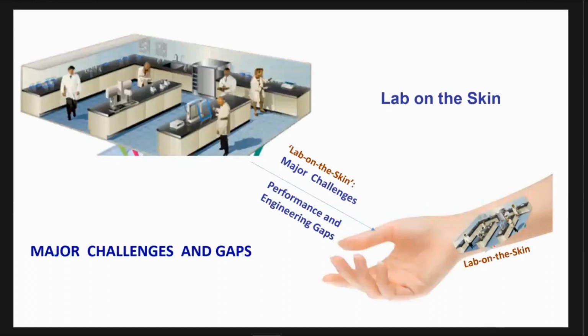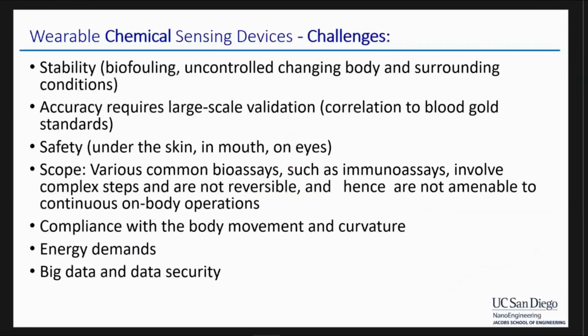So this is the vision, but we are facing major technical, engineering, and performance challenges. This includes, as I mentioned, stability of this device. This involves enzyme or antibody or aptamer in uncontrolled conditions. It's not like in vitro, a lab condition at room temperature; the conditions are changing, temperature is changing, the pH of sweat is changing. We need to have large-scale validation against the gold standard, the blood assays, and safety issues.